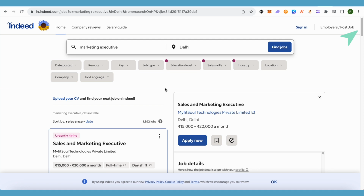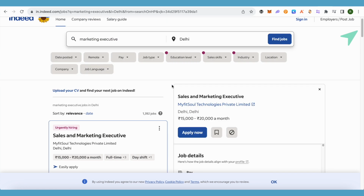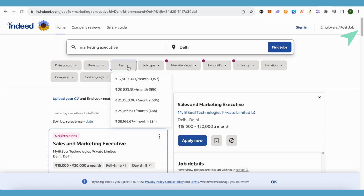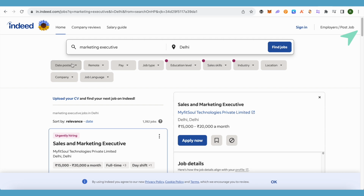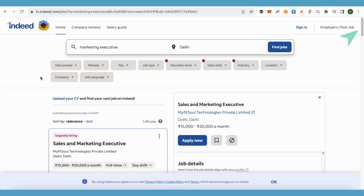Now you can also filter this particular job details or job listings over here using these filters. You can filter it out using the pay option, and you can also filter it out using posted option. So you can see the listings from last 24 hours. This way your chances of getting into a job will increase, as you will be getting into a job which possibly might not have hired someone from this particular listing.